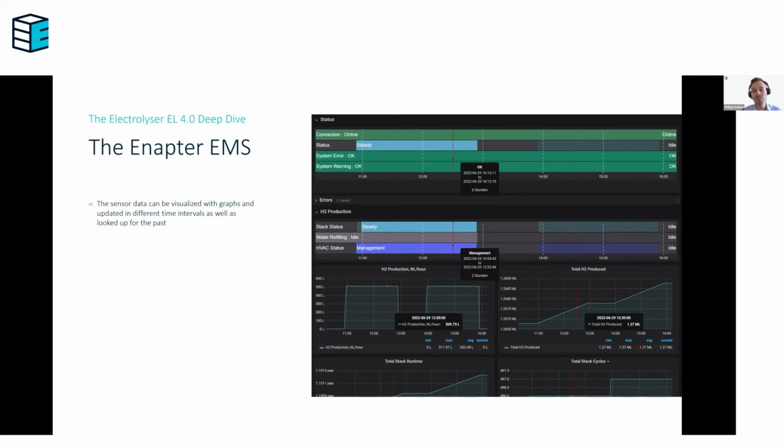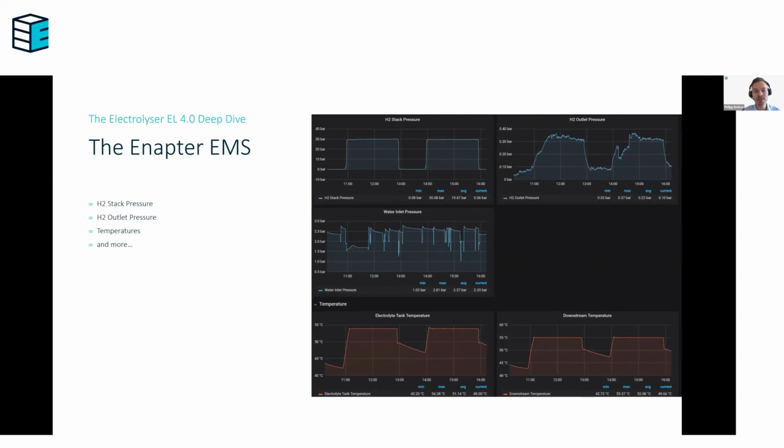You can check out values also in the past, and you can see how the electrolyzer is working, what's the current production rate, and the total stack runtime, and so on and so forth. So all kind of sensor data is available here. And also temperatures, water inlet pressure, H2 stack pressure, and so on. So everything is possible to monitor here, so that you always have an overview wherever you are.